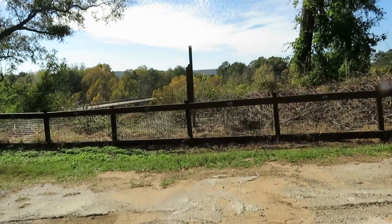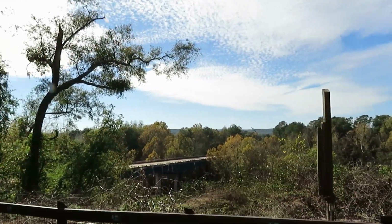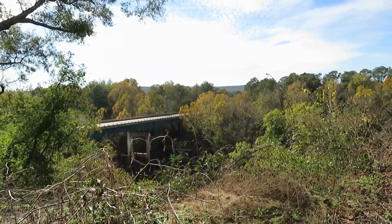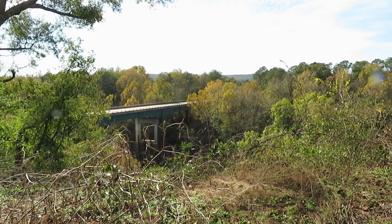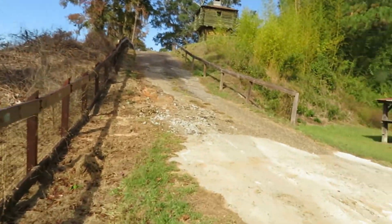And once again, that's the Chattahoochee. And that's a road. It's a bridge with a road on it. I wonder if the other side is Alabama or not. I don't know. Might be. Probably is. Fort Gaines. It probably is.